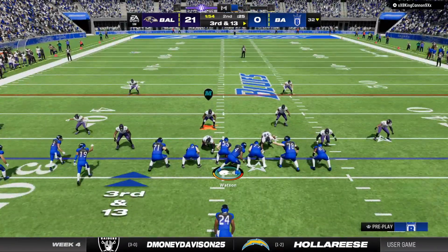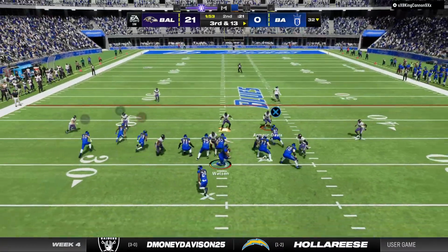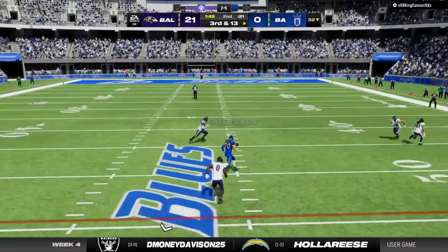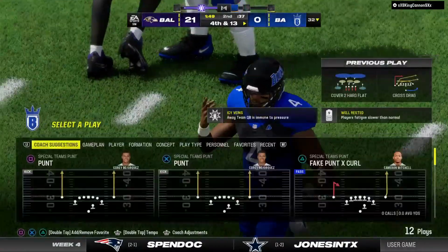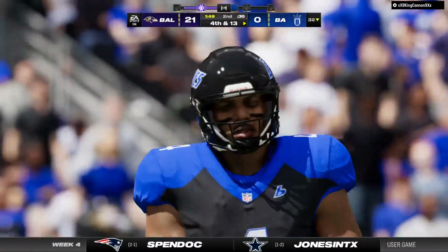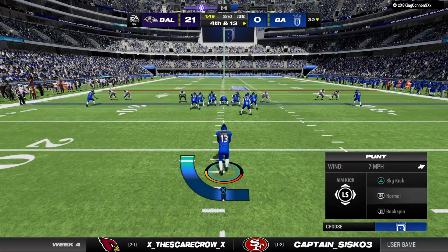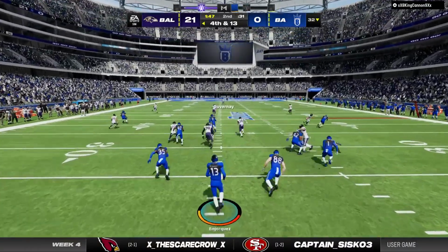Hey, 59! 24! Back to throw, Watson. And that will be incomplete. As defensive coordinators around the league tell me all the time, that throw is not for every quarterback, because you've really got to drive the ball downfield. It's going to be a tight window for him to fit that one into.